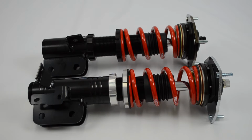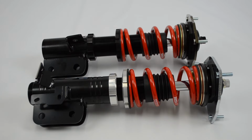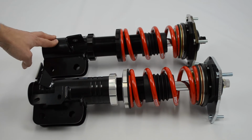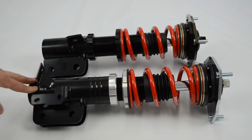RSR makes two different coilovers for the FRS and BRZ. So we've taken one of each front dampener and laid them out here, and we're going to just talk about the differences between them so it helps make your decision on which coilover to get a little easier. What I've done is I've flushed up the bottoms here, and one thing you notice right away is the Black-i version in the back is going to sit lower than the Sport-i version. And that's basically one of the main differences between these two coilover kits.